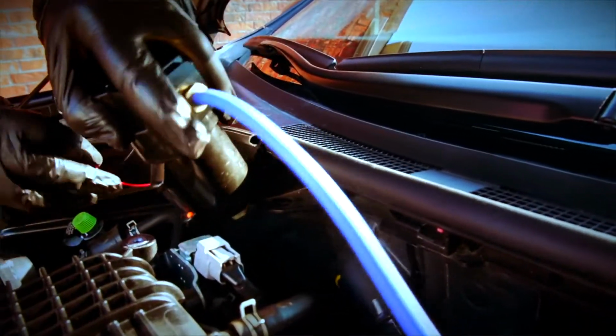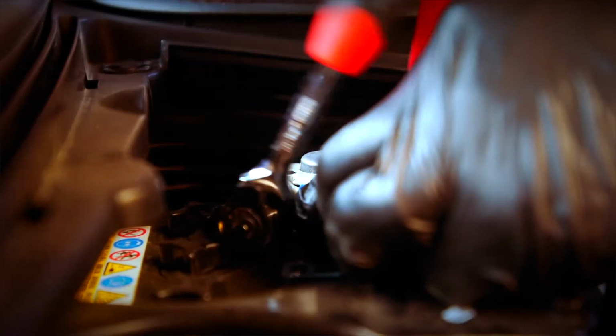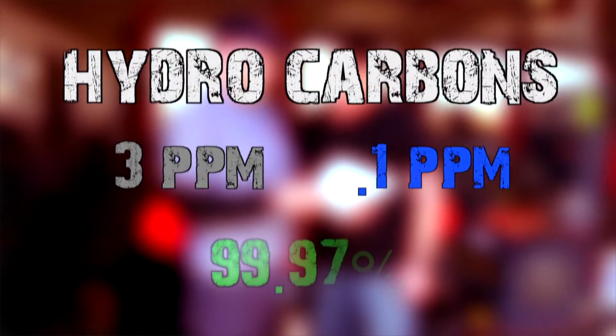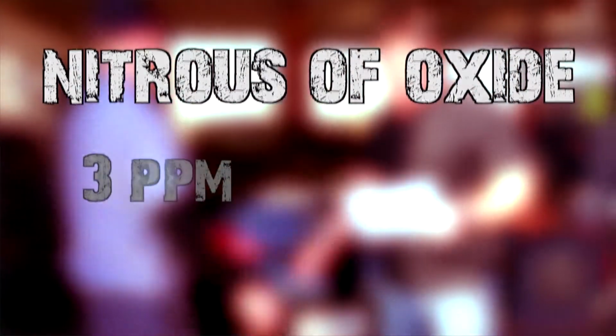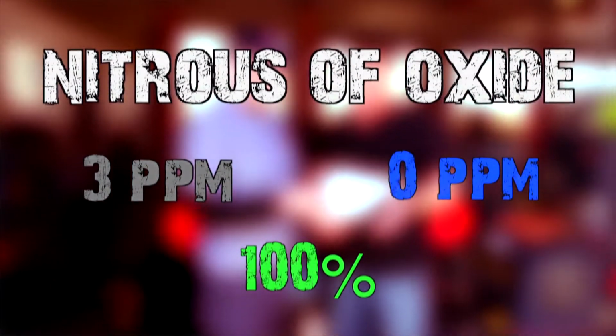Although the baseline results for the G37X were good, it's very clear that the FuelMaxx Epic significantly reduced or eliminated the 3 most harmful, dangerous, toxic greenhouse gases produced by combustion engines. Hydrocarbons were reduced from 3 parts per million to 0.1 part per million, a 99.97% reduction. Carbon monoxide dropped from 0.02% to 0.0%, a 100% reduction. The nitrous oxide baseline was 3 parts per million, while the Epic eliminated 100% of this carcinogen, resulting in 0 parts per million.